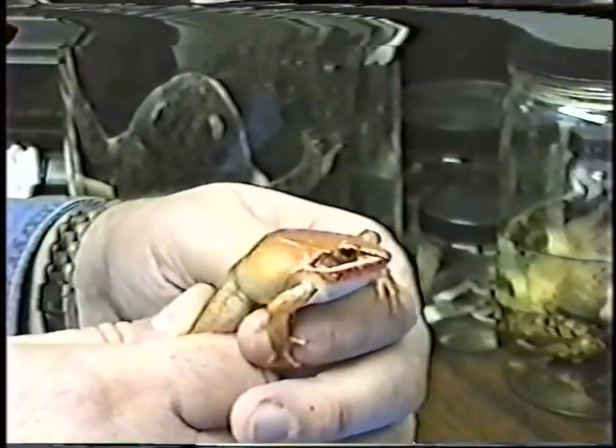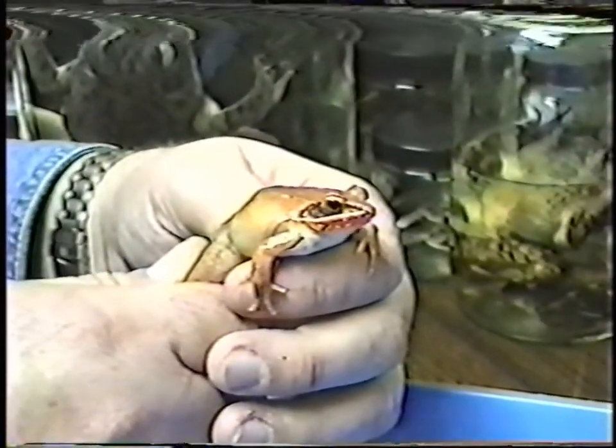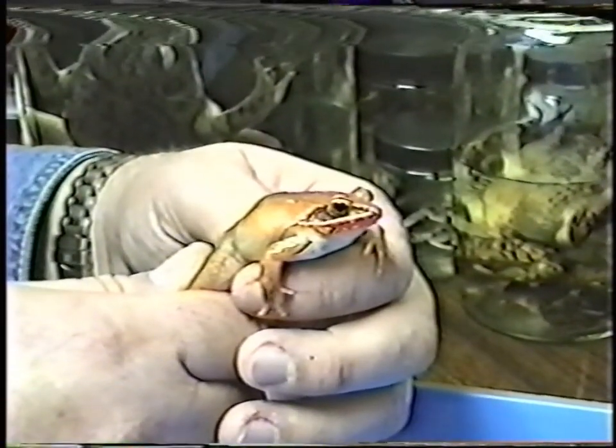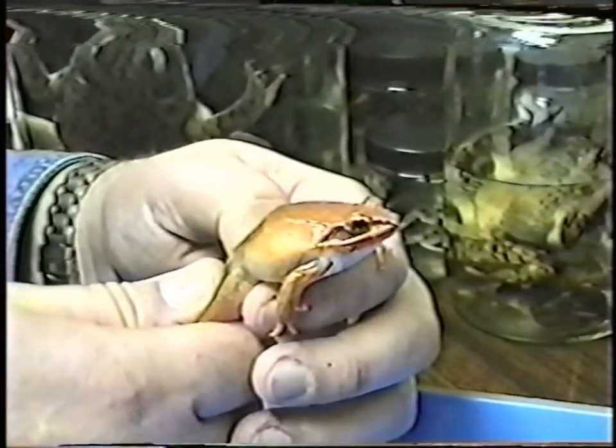One of the prettiest frogs in Ohio is the wood frog. It's found throughout the state except the till plains along the western edge of the state, and it occurs sporadically even there. This is a common frog throughout the southern and the eastern part of the state, especially in the unglaciated regions.